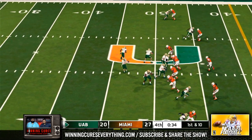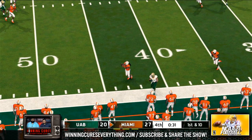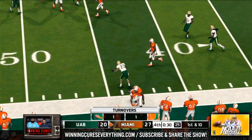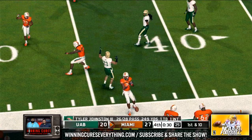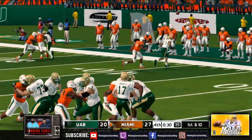Ready! Green on the clock! Picked off, and that's going to wrap this one up. Oh, no, they really didn't need that. And as a quarterback, you can't give up an interception late in the game. You got to be more careful with the football.